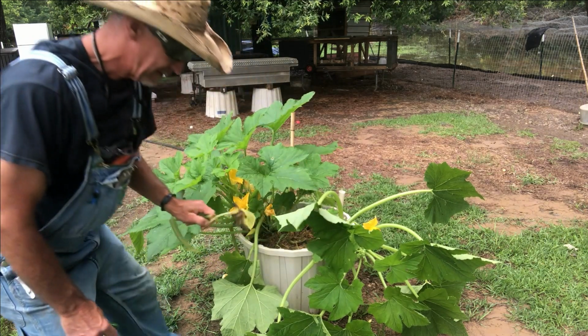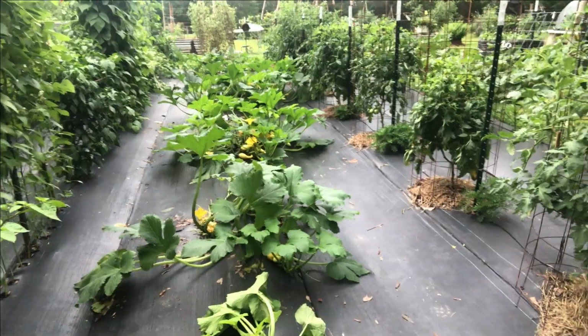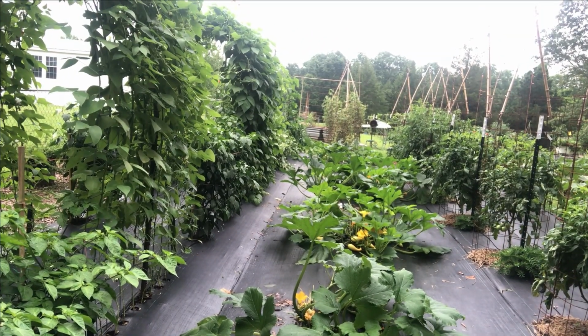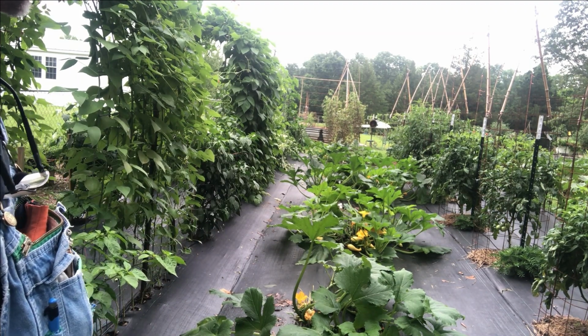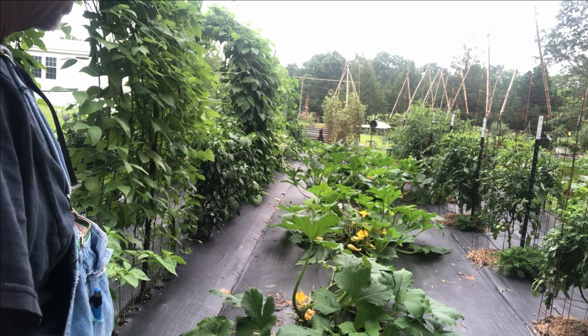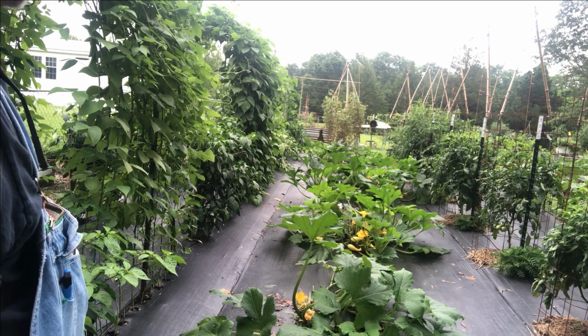You see what starts happening to your bottom leaves? Here's a shot of the squash from this angle. Guys, them there done took over. What you see there, I cut that much off of them in the last 2 days as the rain gave me a chance to get out here.